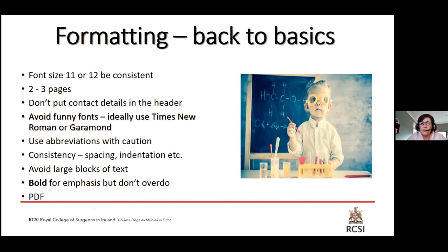Avoid funny fonts. What I mean by that is just use a very plain, readable, simple, professional font. Times New Roman or Garamond are very readable fonts. There's another very strong font that I must put on that slide called Calibri. So just something very simple. Use abbreviations with caution. We've already spoken about that.